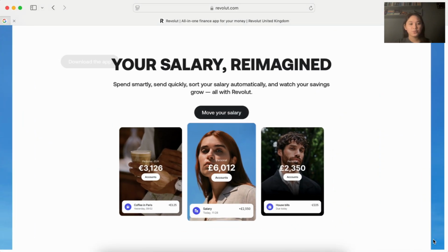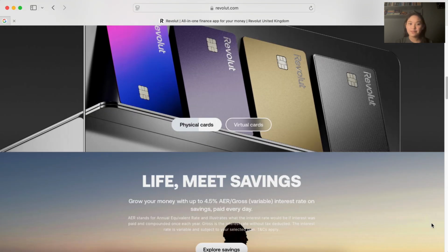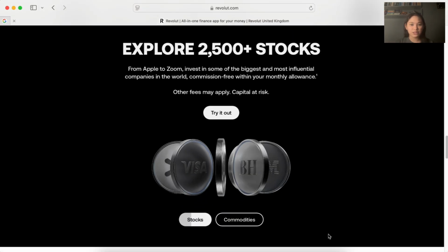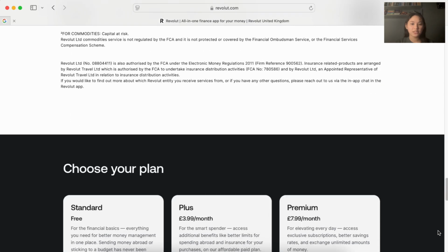Now, Revolut supports 30-plus currencies, lets you exchange money at interbank rates, and even invest in crypto, stocks, or commodities. It's more feature-rich with savings, vaults, analytics, and travel perks like global ATM withdrawals. Their standard plan is free, but paid plans give you more perks and lower fees.